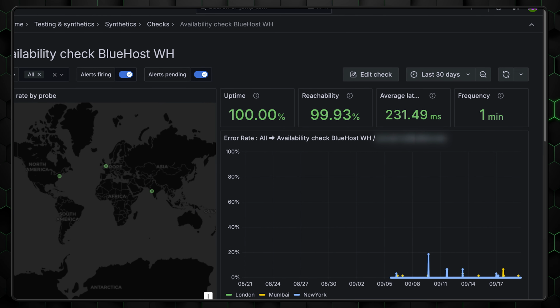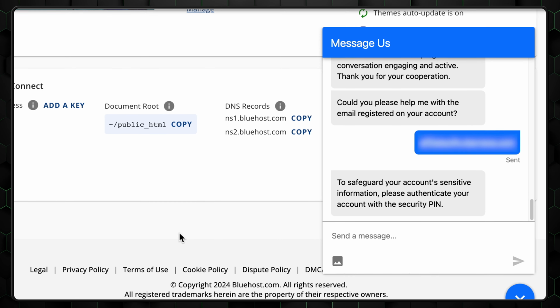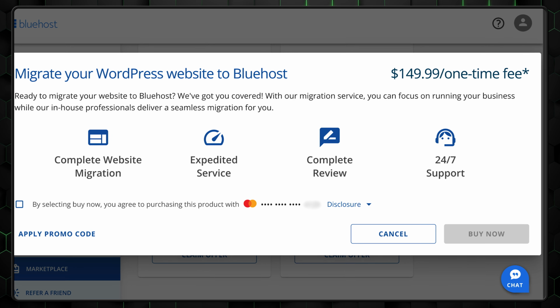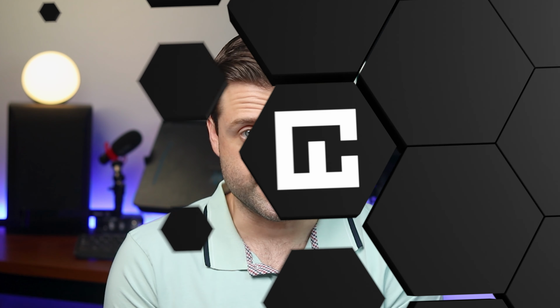Users have reported occasional downtime, and their customer support can be hit or miss. In addition, the migration tool is pricey, especially compared to Hostinger, which offers free transfers. That covers the Bluehost review part. To be honest, it's a killer option for short-term, affordable WordPress hosting with plenty of features. Just keep in mind the renewal rates and unnecessary extras to keep things budget-friendly.